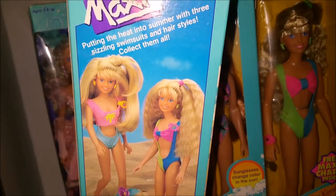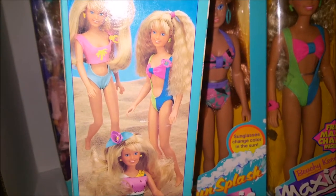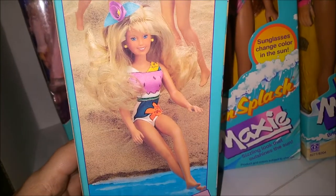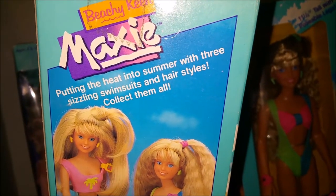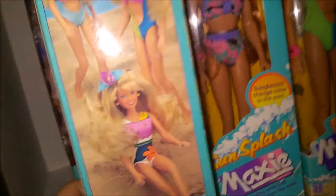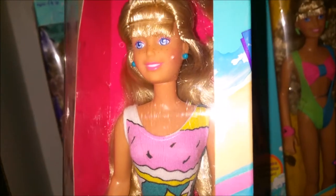And then there's some of the other dolls in the Beachy Keen line, which this one is right here. We'll look at her in a minute. Putting the heat into summer with three sizzling swimsuits and hairstyles. Collect them all. And check out those side ponies. Maxie always seemed to have that side pony action happening. Check it out in her hair. Side pony. Some blue earrings. It doesn't look like she comes with any shoes.